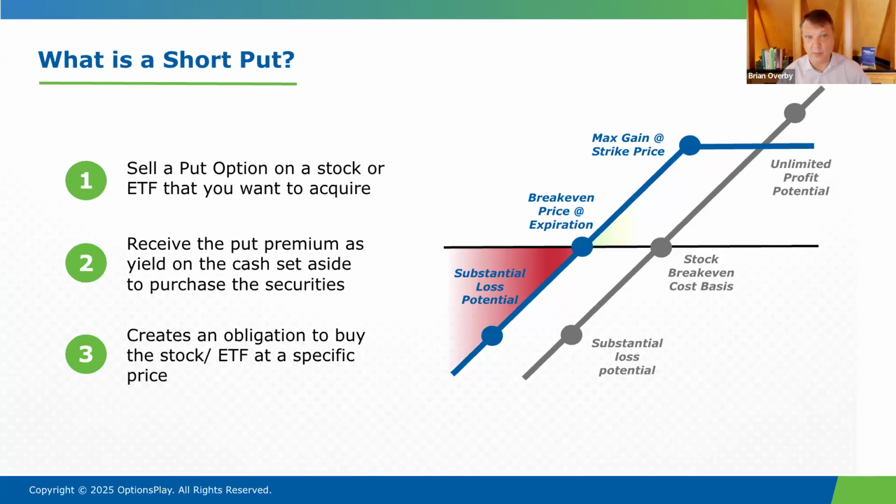And the way that I would approach this, William, is if I found a stock that I want to own, and say I already own 100 shares of it, if I researched the stock and figured out that I wanted to buy 200 shares, I might buy 100 shares outright right now and then sell a put, saying that if the market goes down, I'm willing to buy it at a lower price and get paid for saying that I am willing to do that.